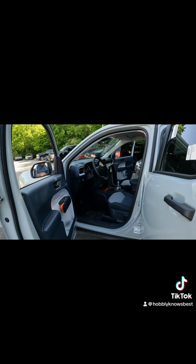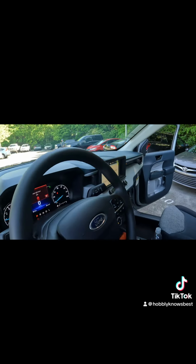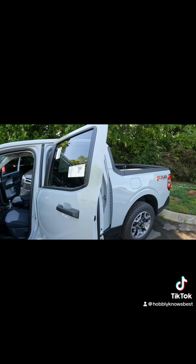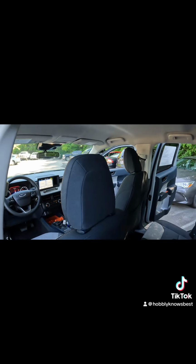Safety features are amazing in the Maverick. You've got driver and passenger airbags, front head, rear head, front side, left side, brake assist, stability control. That's standard. You can also get optional blind spot monitoring, lane departure, lane keep assist, cross traffic. It's really amazing how much safety. So the insurance is going to be pretty decent on the Maverick too.